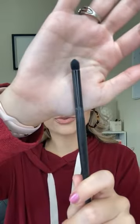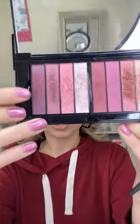Okay, so what I want to do next is I want to take my eye smudger brush. This one has really compacted little bristles in there, so it's going to be very precise. What I want to pick up with this one is a dark color, and I want to put it underneath my eye. So I'm picking up this darker color from the cool palette, and I'm going to put it right underneath my eye.